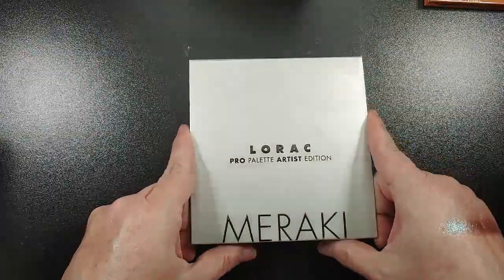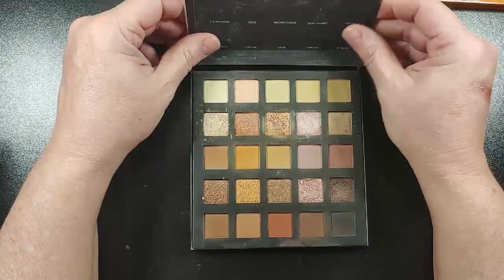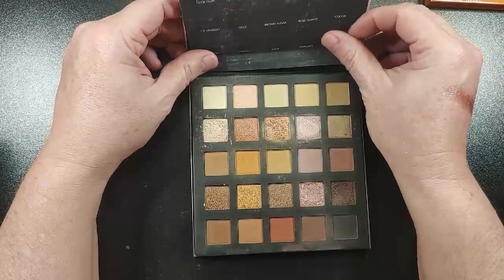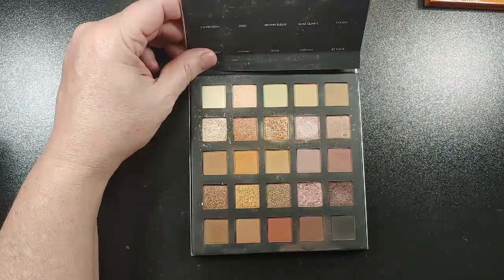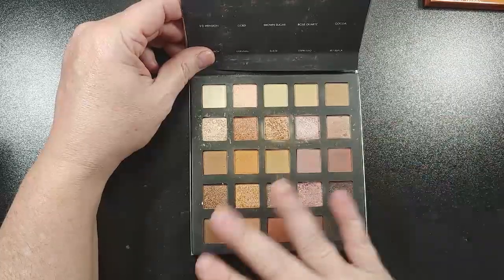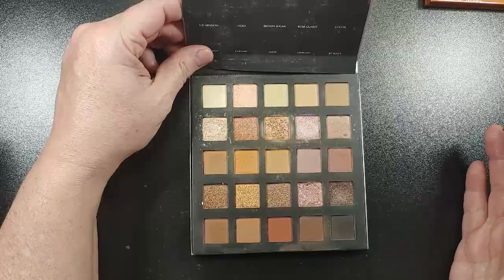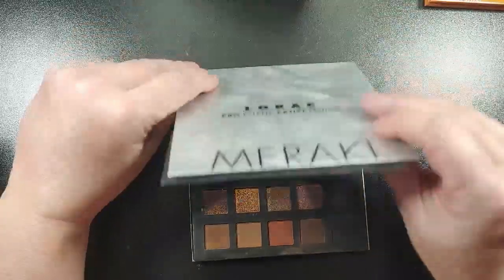Now we are moving on to our L's. First up of the L's is the Lorac Pro Palette Meraki palette. I kept the shade saver for this because that's where the shade names are. I was gifted this by Leanna Dalton. It is one of my favorite palettes. It is my perfect color story. It's a beautiful formula. I use this all the time, and yeah, I'm keeping it. Definitely keeping it.